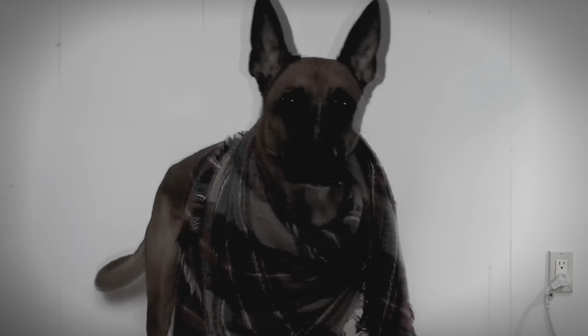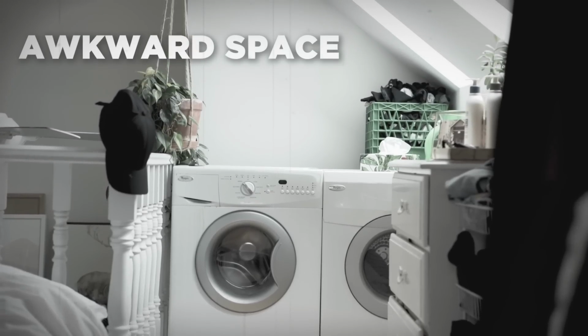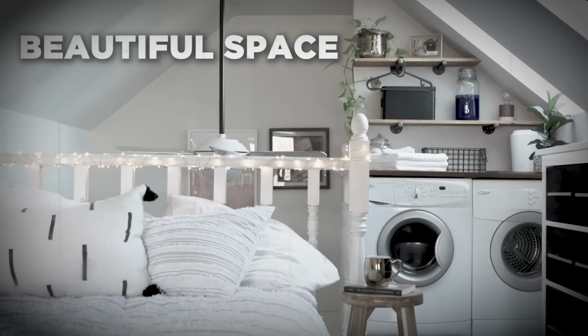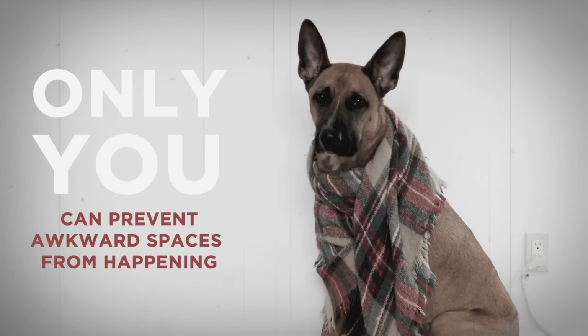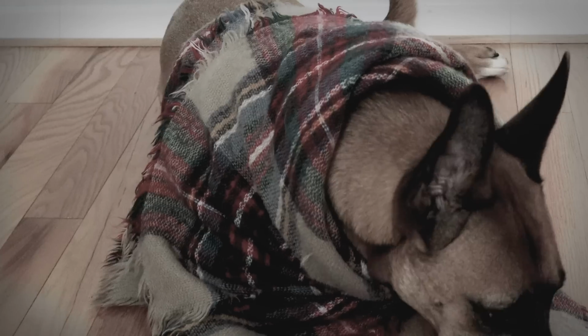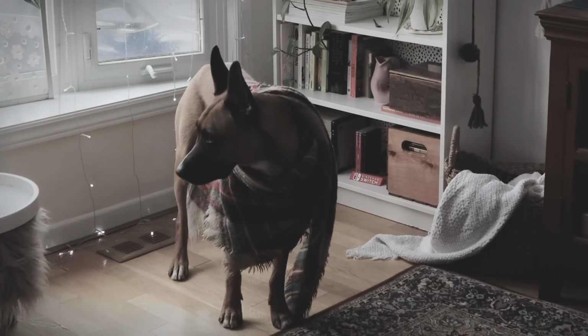This is the diary of how one awkward loft apartment laundry nook finally became something beautiful. And just remember, only you can prevent awkward spaces from happening. Or I can help. Oh dear. Now where did I leave my phone in this space? Where's the organization? Good Lord, woman, organize your home.